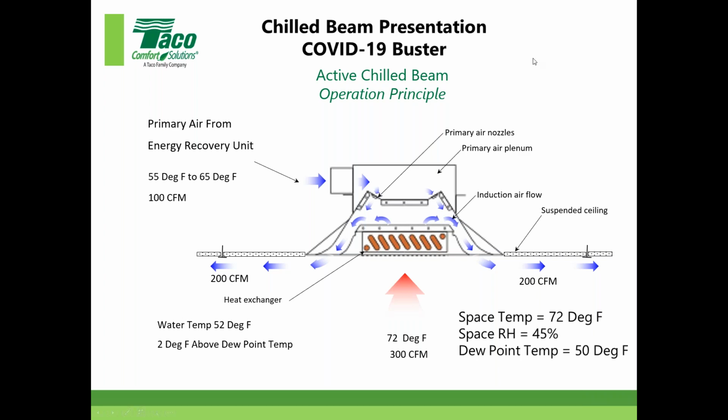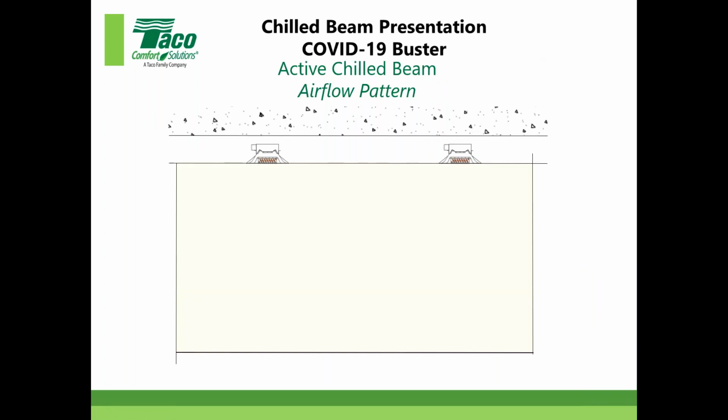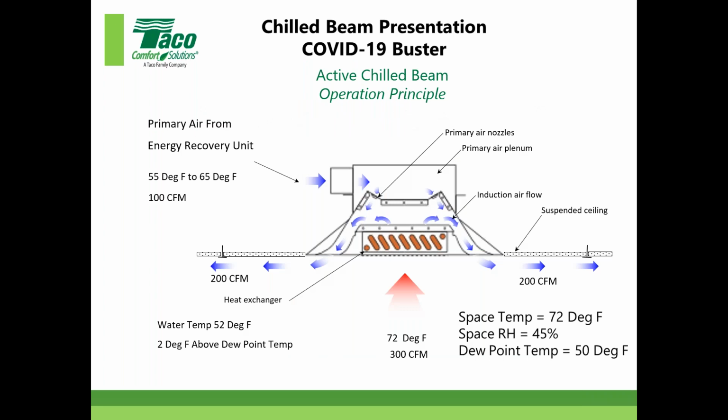So what does this look like with multiple units operating? Looks a little bit like this. And we've got the warm air being induced across the coil. The coil is doing all the sensible, and the primary air is now doing the latent capacity. So let's go back to our little slide over here. This primary air has to have a low enough dew point temperature so that it has enough capacity to remove the latent load from the space.